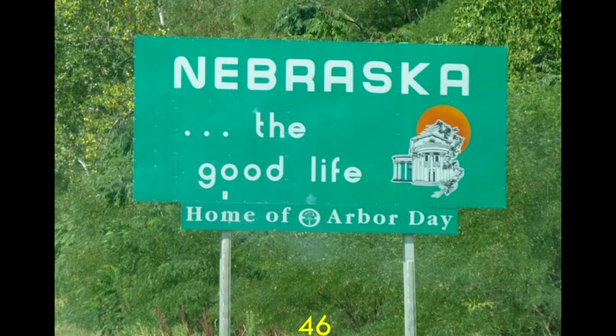I think what hurts Nebraska's the most is the font. I think what it says, Nebraska, the good life, Home of Arbor Day, is all pretty cool. It's just the presentation isn't quite there.